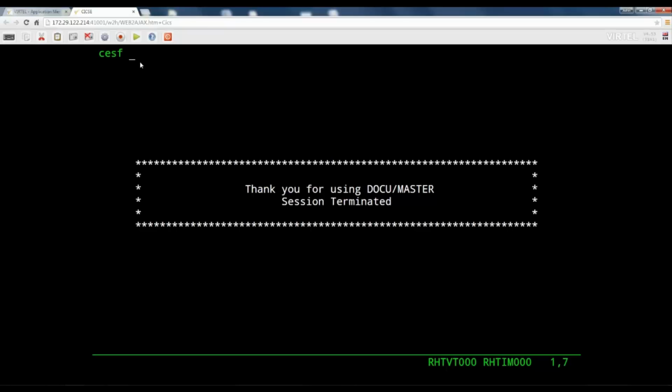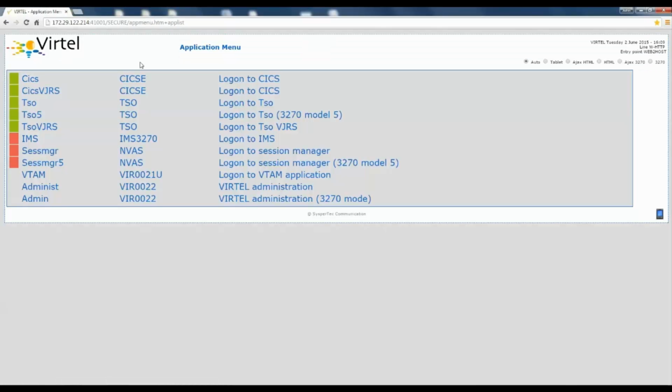I will now press PF12 followed by PF3 to sign off of our application. And now I will sign out of CICS in the usual manner. And we're back at the Virtel application menu once again. This concludes the demo portion of the Virtel web application presentation. I will now turn control over to Yvonne Wheaton so that we can start the Q&A portion of the presentation.